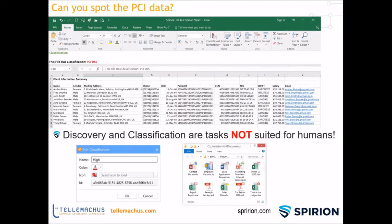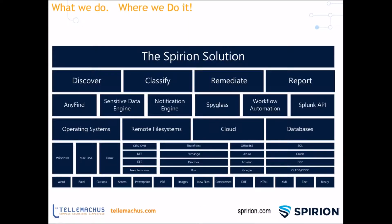And again, Danny, for me. Danny, you press the space bar? There were hidden columns in this spreadsheet, and that's one of the common challenges for a human. When asked how to classify data, many companies come to us and say, Joe, we want our users to be able to classify data. As you can see, classification and discovery is a task not really designed for humans.